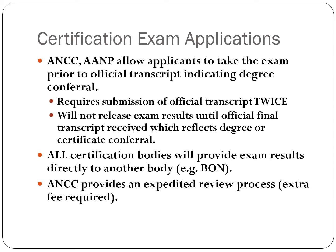All certifying bodies will provide exam results directly to another body, such as the Board of Nursing. ANCC provides an expedited review process for an extra fee, so you can look at expediting your review of your application if you need to.